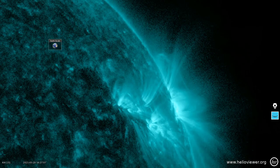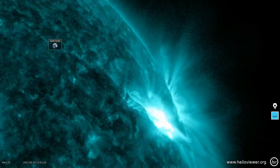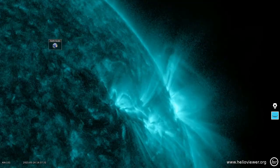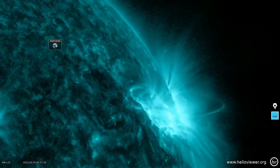Here's a spectacular view in 131 angstroms. You're going to see essentially a transfer of plasma. It looked like a bunch of plasma went from sunspot 2824 over to sunspot 2826, which has now set and lost its name.